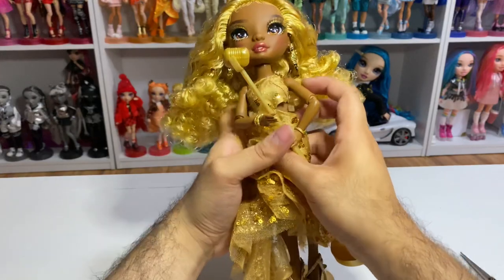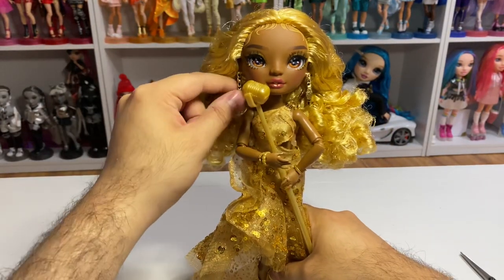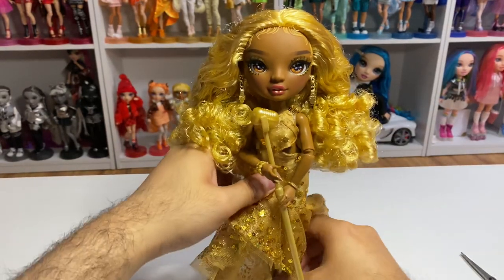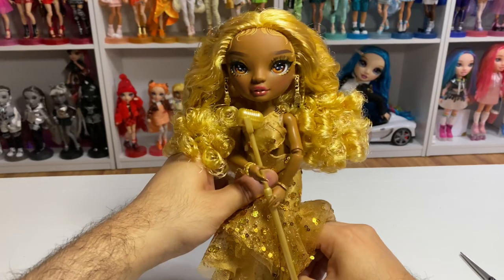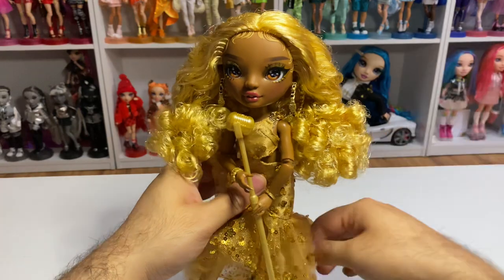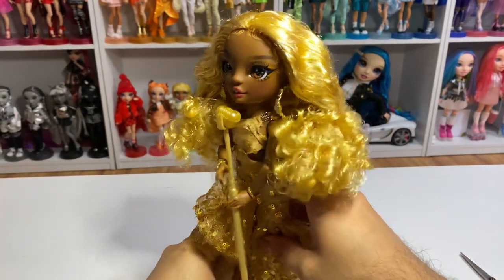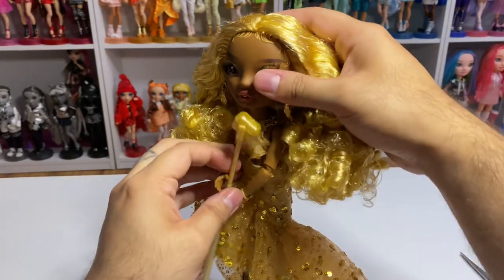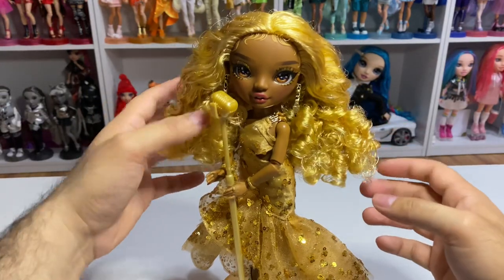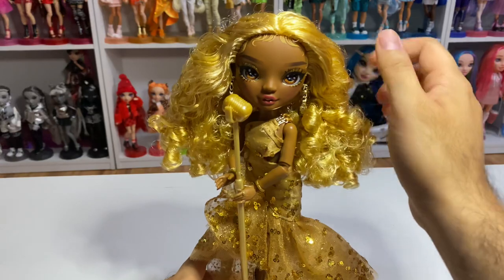Oof. Her shoes are really similar to the other ones, though. I care not for the original shoes that they all come with. I guess I like that it's kind of uniform. Rainbow Divas and Neon Shadow are definitely better than Rainbow Dream in terms of looking like a group. I know about individuality and all that, but they're a group. I want them to have some kind of uniformity, you know? Ooh, her hair is so, so soft.